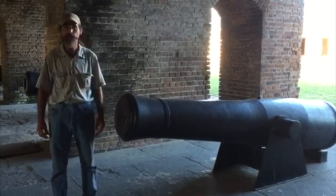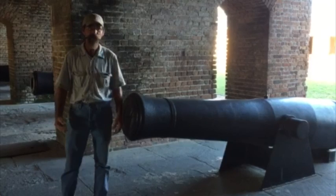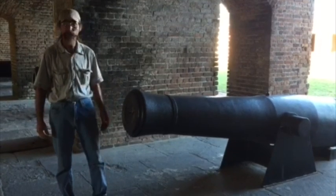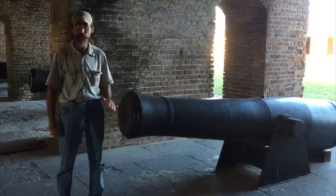During the U.S. Civil War, Fort Zachary Taylor served the purpose of protecting Key West Harbor. Key West Harbor was the headquarters of the Union Blockade Squadron against the South. This headquarters never did get attacked throughout the course of the war. It really should have been. The South should have tried. But because of this fortress, they didn't even think about it.